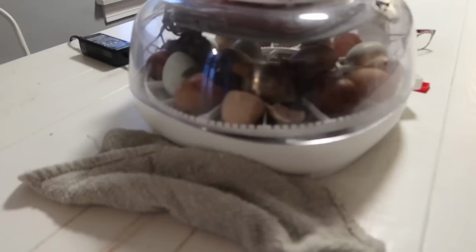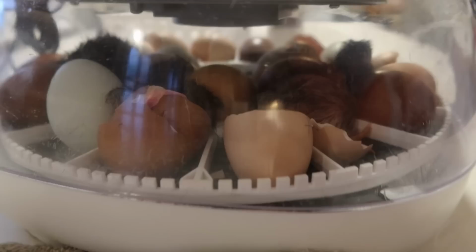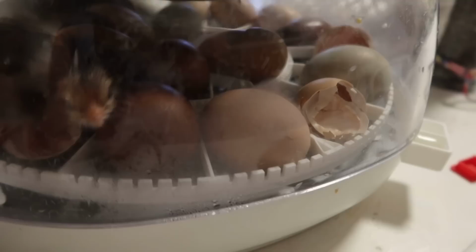Okay, these are like human babies that like being born at night. Just got up again, and we've got three in here. So I'm gonna get these out now. Hey there, little friend.